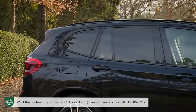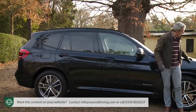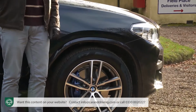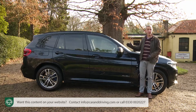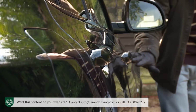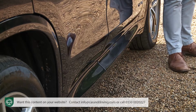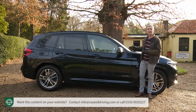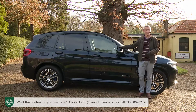In profile, the proportions will be familiar to previous X3 buyers, with this long bonnet and short front overhang emphasising this BMW's classic 50-50 weight distribution between front and rear axles. Roof rails are standard. There's the usual firm mid-level styling crease flowing through the door handles. Sleek swage lines lower down give the flanks some shape, and they separate arches that, in tune with the current trend, can house even larger alloy rims this time around.